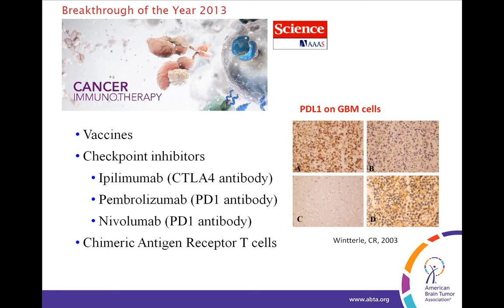One of the things that helps predict whether these drugs work is the presence of molecules on the surface of the cell called PD-L1. And you can see on this slide that PD-L1 is also present in a subset of glioblastomas. And so there are trials now using these checkpoint inhibitors in glioblastoma where the patient's tumor is sent to be screened for PD-L1. And if the PD-L1 is turned on, then they are potentially eligible for these trials. This is not a commercially available test now, so it's somewhat restricted in its availability.